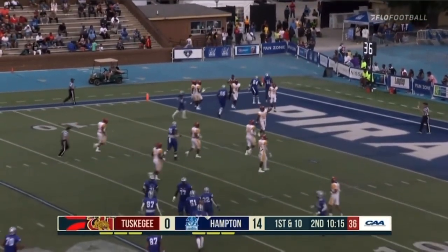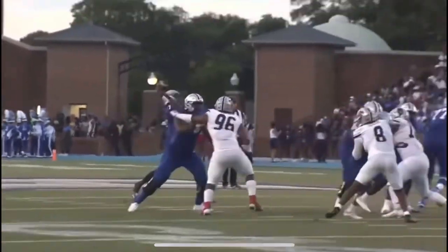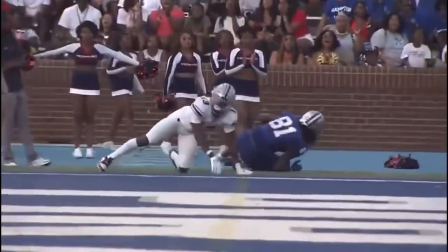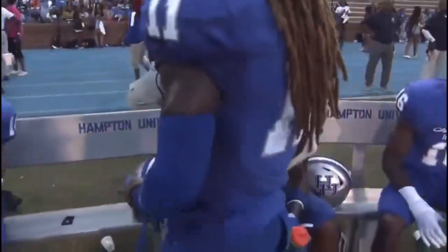I'm intrigued by him. I'm intrigued by his athleticism. I think that he could translate and use that 6'4" size, that speed and athleticism at the next level. I'll be interested to see his senior tape.